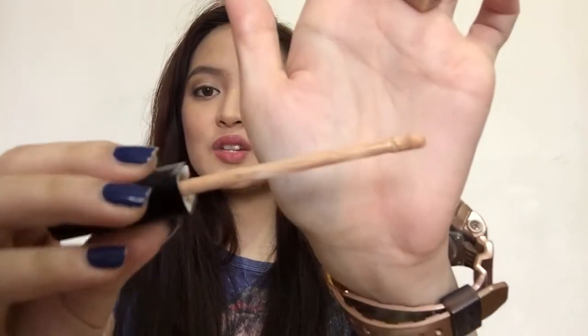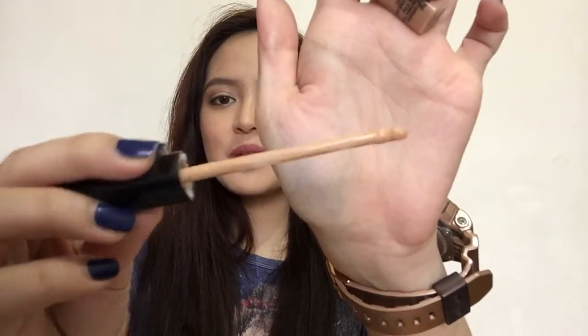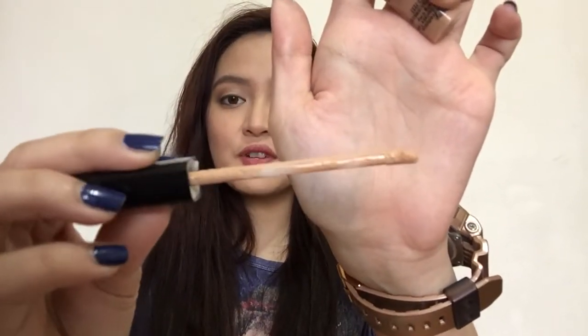Let's go on to its applicator. It is not your ordinary applicator because the doe foot there is small, which is not really a bad thing because that means that it is perfect for spot concealing. It could really go in there, but you would see in the demo later that I do not put the applicator right on my face.